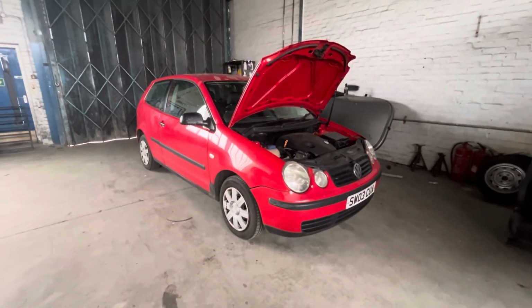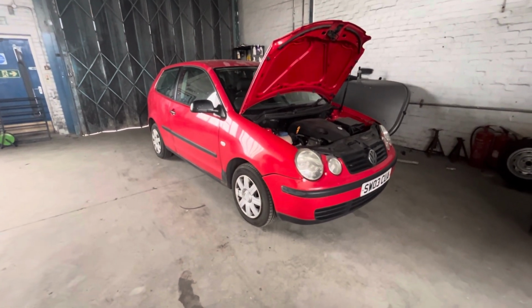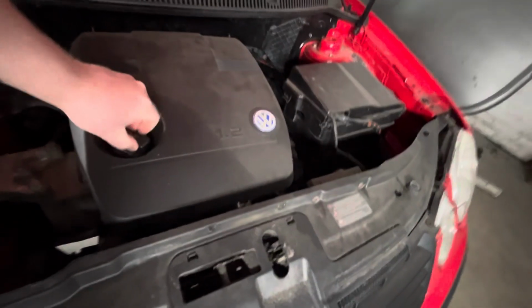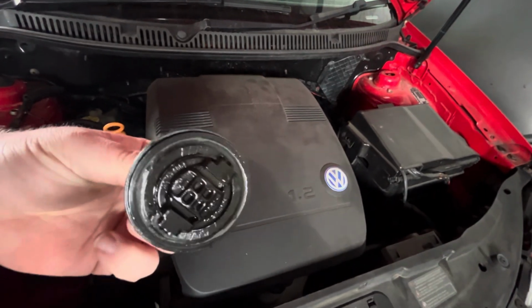But yeah, I'm absolutely buzzing. You can probably hear it in my voice. I am very enthused about this because, let's be fair, who doesn't love a car for this sort of money? I mean, like, 120 quid.